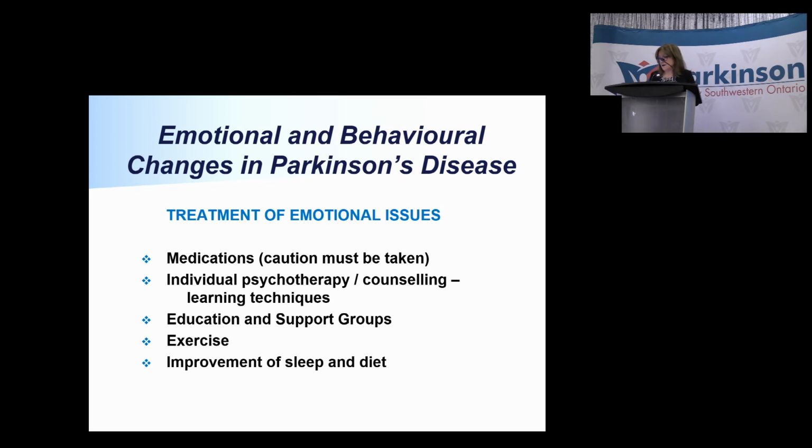Psychotherapy and counseling can also be helpful to patients to help them cope better with the emotional changes. And therapists can suggest strategies and techniques to help patients cope better. They could be things like relaxation training, meditation, breathing exercises, etc. Education and support groups are also very helpful. So simply gaining knowledge about the problem and realizing that other people have that problem, that in and of itself can be therapeutic for people. Exercise. I'm going to talk about exercise later in my talk in more detail, but there's evidence that exercise can result in significant improvements in mood and emotional functioning. So I would include that as a treatment. And also just improvement of sleep and diet and those kinds of things can also help with emotional issues as well in some cases.